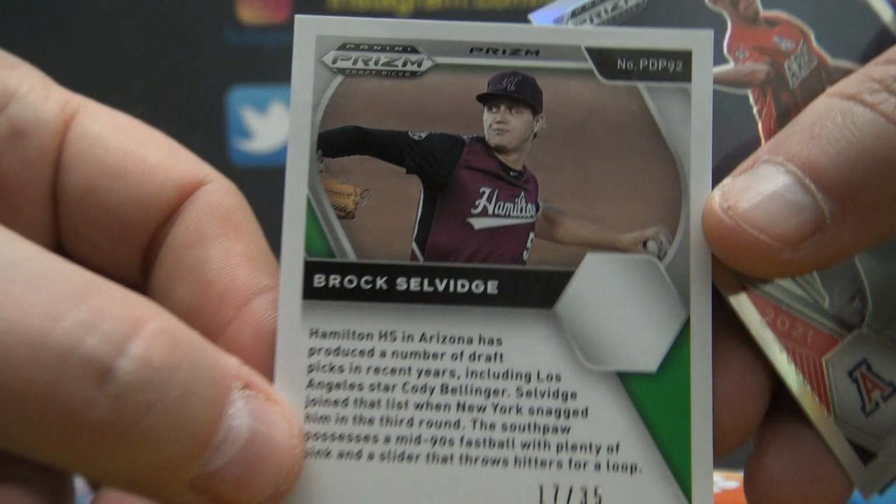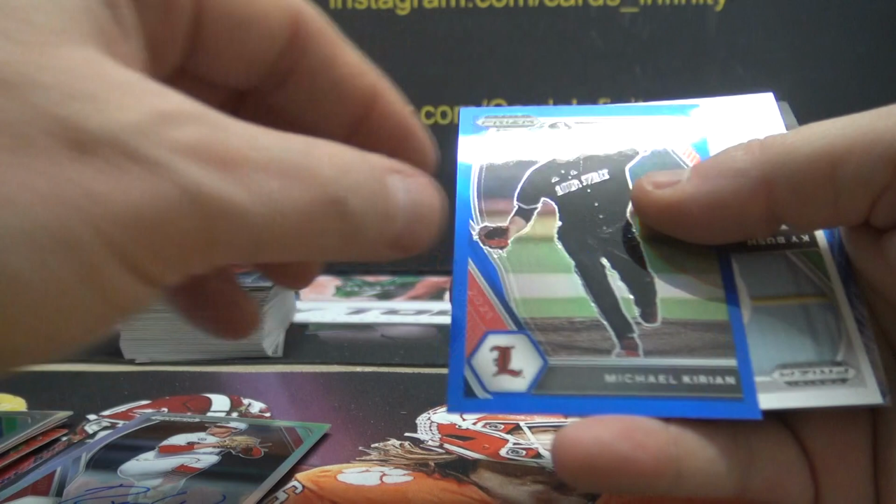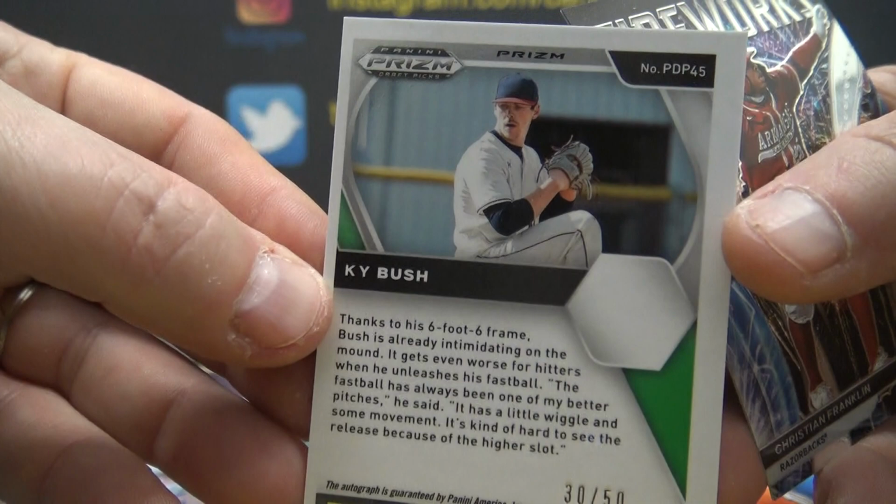There it is. 17 of 35. Looks like an original X-Fractor. Kobe Cato is 7. Michael Kurian is 3. And 30 of 50, Kai Busch. As soon as you log back on, we start pulling Busch.